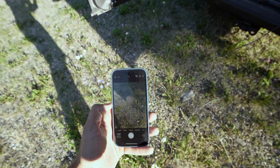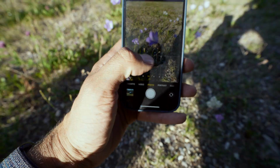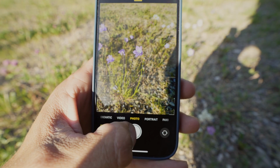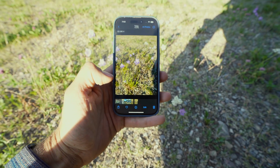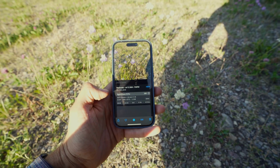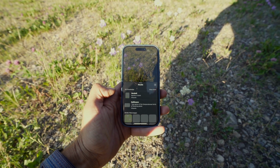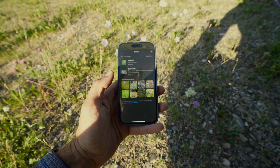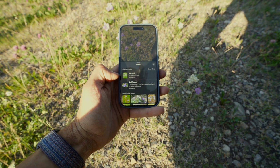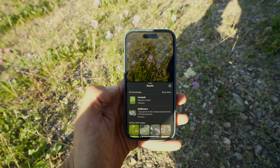For you guys that don't know, if you have an iPhone, now we're in focus. We're going to take a picture, and then if you go into your picture and hit the little eye icon on the bottom and give it a sec, assuming you have internet connection, Apple will automatically give you the name of it and whatever else they find in that picture. It's kind of neat.